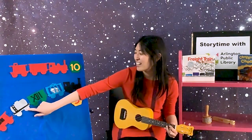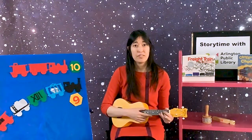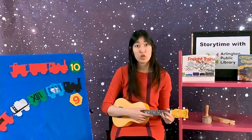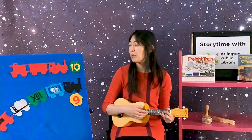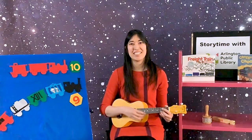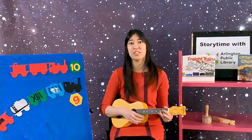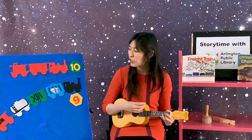This gray car is a tank car. It holds liquids, which could be ingredients for food or fuel like gasoline or oil. This old train painted gray keeps on chugging night and day with a click-clack, patty-whack, hear the whistle blow. This old train goes rolling home.